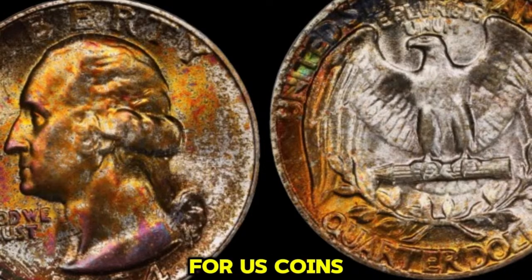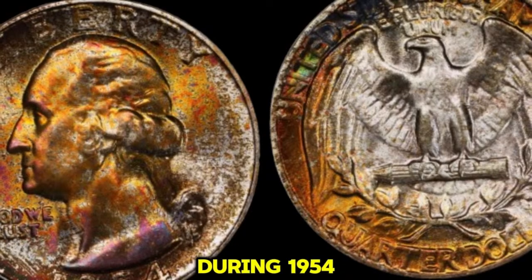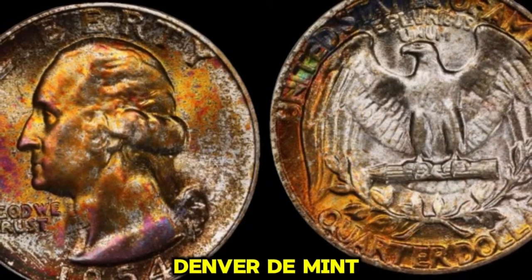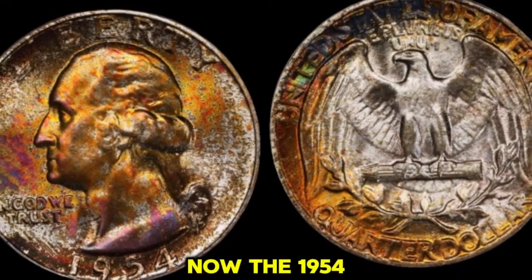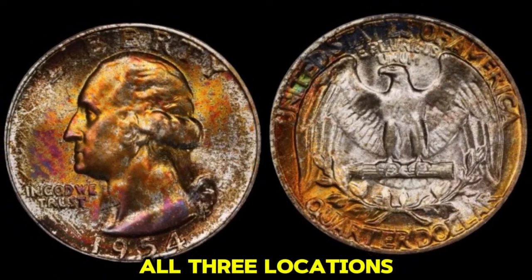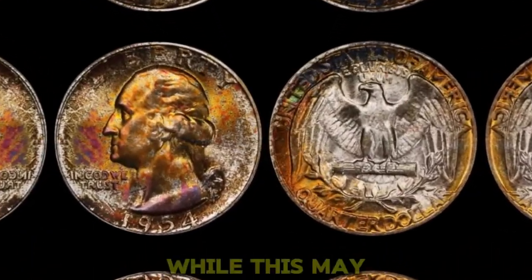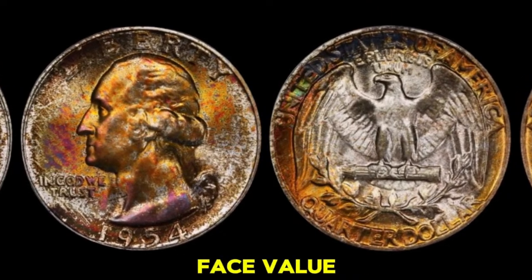For U.S. coins, the mint mark indicates where it was struck. During 1954, the U.S. Mint operated primarily out of three locations: Philadelphia, no mint mark; Denver, D mint mark; and San Francisco, S mint mark. Now, the 1954 Washington quarter was produced in all three locations. The key factor here is the no mint mark variety, which indicates that the coin was struck in Philadelphia. While this may sound ordinary, certain factors make these coins worth more than face value.